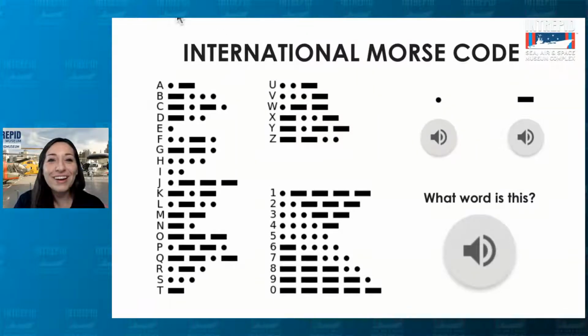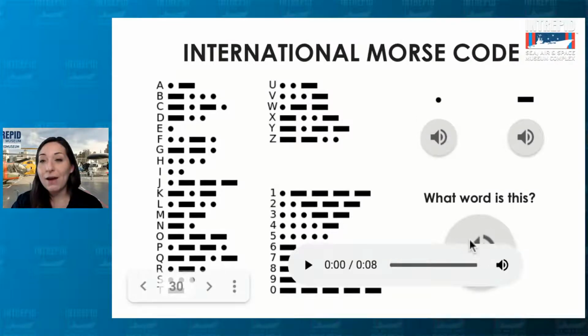Excellent. All right, so I am going to spell out a 3-letter word for you. Listen very carefully to the dots and the dashes and see if you can figure out what word this is. Write it in the comments for me. What word am I spelling out in Morse code? All right, I will play it a few times for you. Here we go.